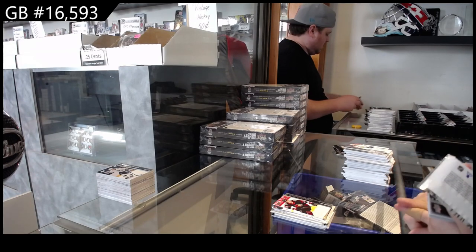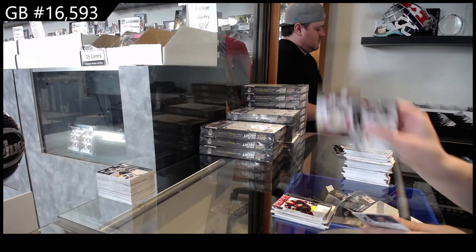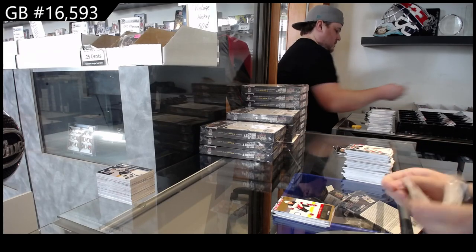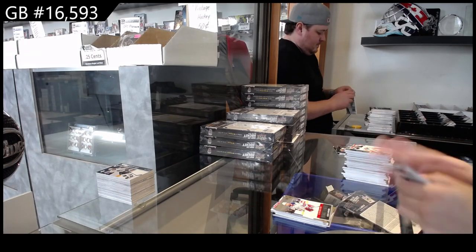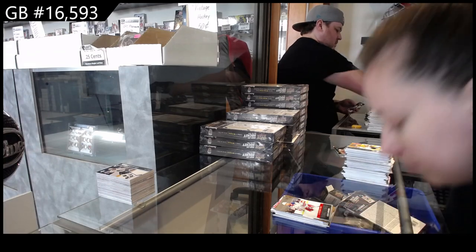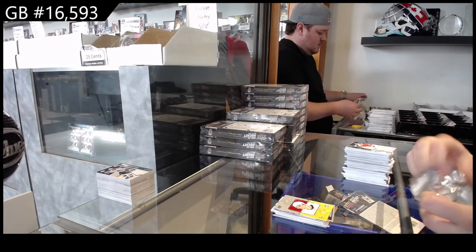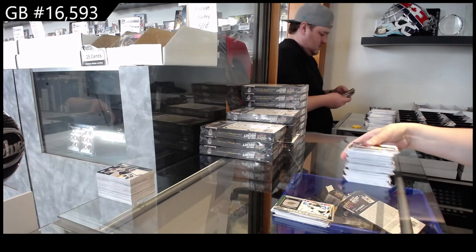So the red ones are the regular Young Guns canvases, and Debut Dates Gold of Ty Smith. The black ones are the Easter egg rare ones. Debut Dates of Lafreniere. Honor Roll of Crosby. And Rookie Retrospective of Kaapo Kähkönen.